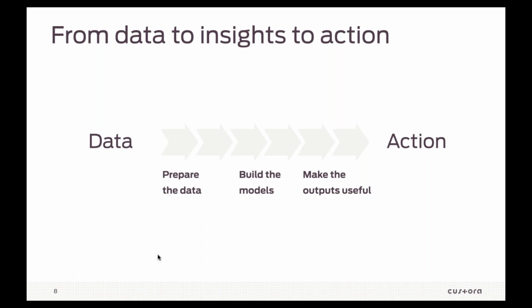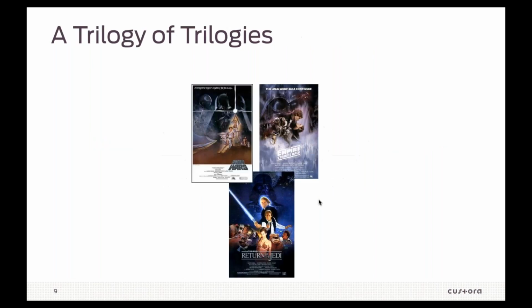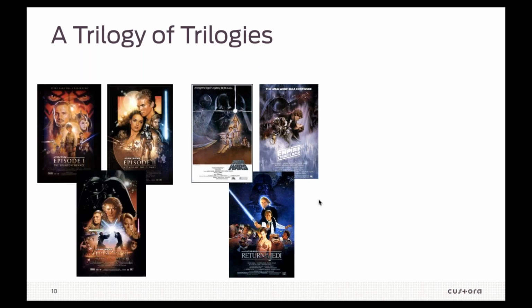Now, because I love things that come in three, for each of these three things, I came up with three subsets. If a trilogy of trilogies sounds confusing, I would invite you to think about Star Wars as an analogy, right? The three big Star Wars plot arcs under which each of them has three movies. Please don't pretend that you don't know what I'm talking about. Just by virtue of being on this webinar, I know that you're kind of a geek.